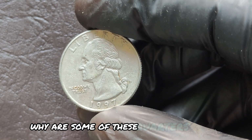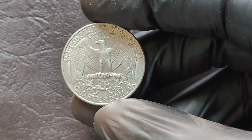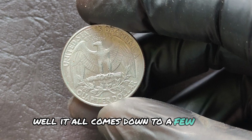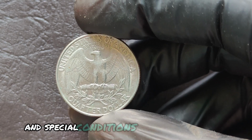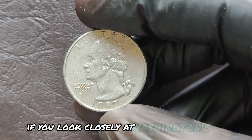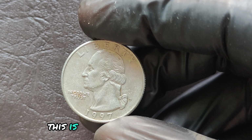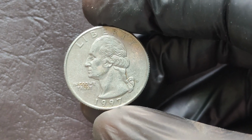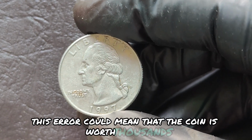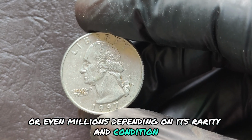Why are some of these quarters selling for insane amounts, even reaching into the millions? Well, it all comes down to a few very rare errors and special conditions. Let's break it down. If you look closely at Washington's face or the lettering, you might notice some doubling. This is called a doubled die error. This error could mean that the coin is worth thousands, or even millions depending on its rarity and condition.